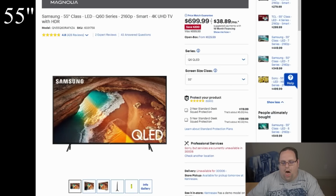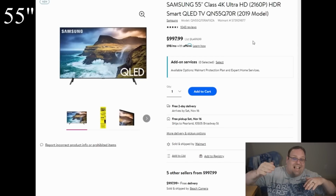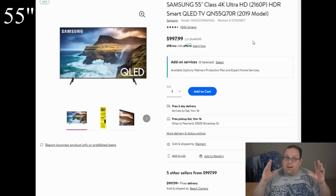The next step up, though, is when you go to that significant price jump. It's like, wow, $699, that's expensive. Oh yeah, well, check this out. This is when you take that jump up to the next series level. This is the Q7 line. And honestly, this is not a bad price for the Q7s. This is a better TV. It's a much better picture, better processor on there.